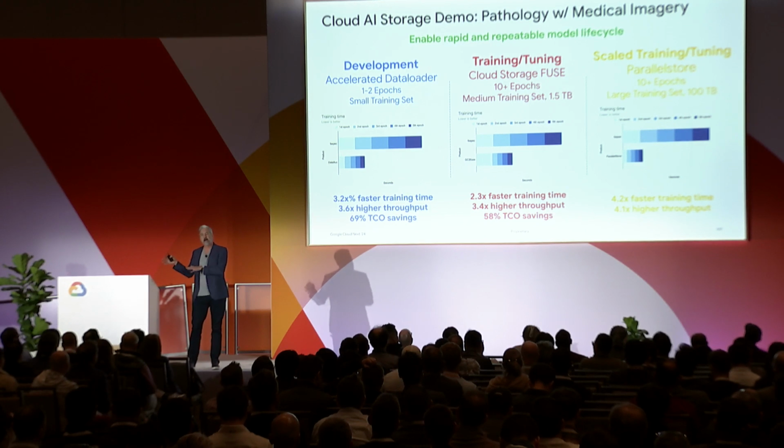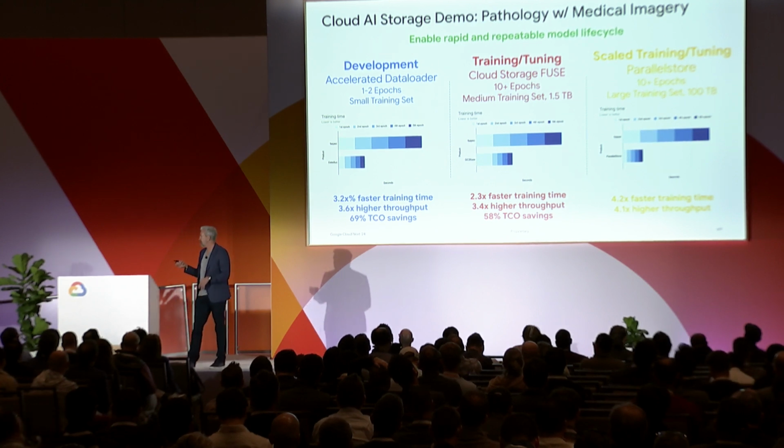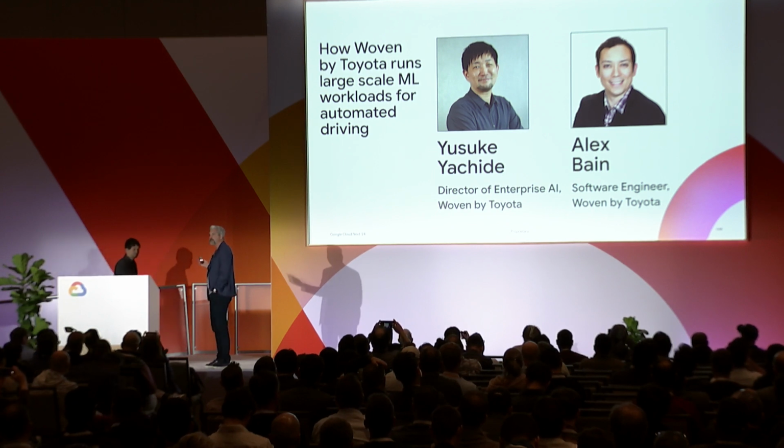That's the way all of these 5 different storage products can be used to accelerate, regardless of what stage you're working with. I think now I'd like to hand it off to Yachide and Alex to tell us how Toyota is using GCP and GCS.